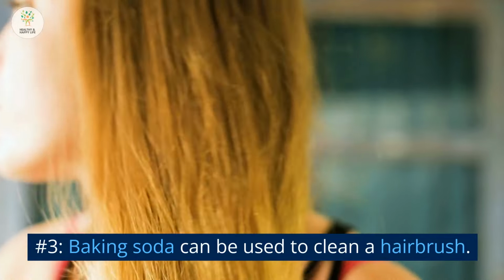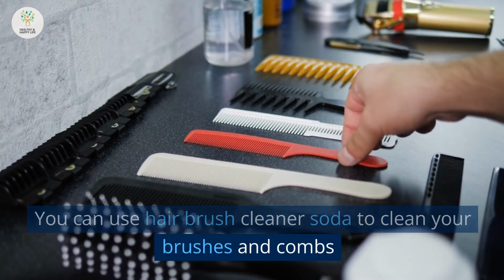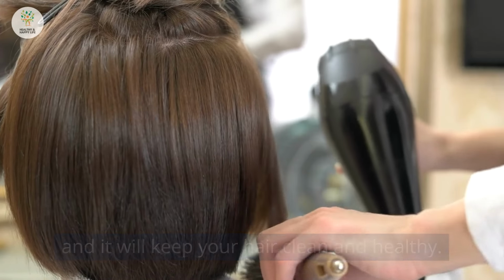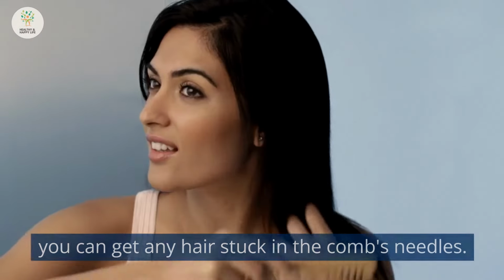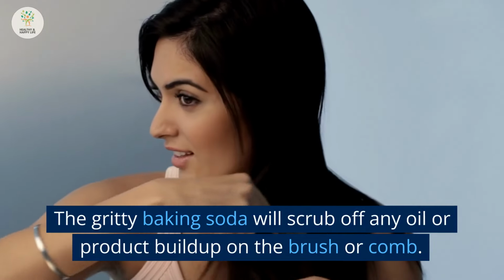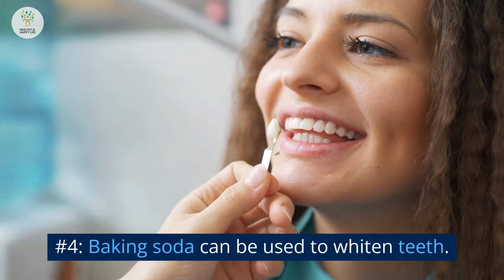Baking soda can be used to clean a hairbrush. You can use baking soda to clean your brushes and combs, and it will keep your hair clean and healthy. Using a paste made of baking soda and warm water, you can get any hair stuck in the comb's needles. The gritty baking soda will scrub off any oil or product built up on the brush or comb.